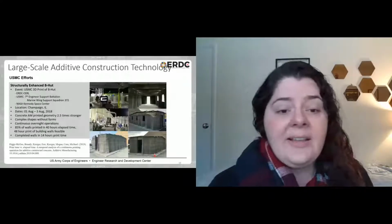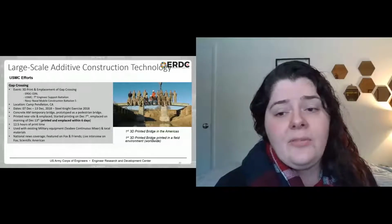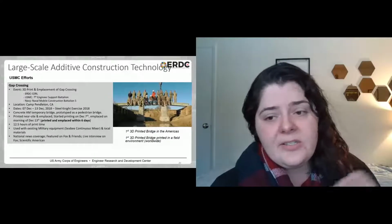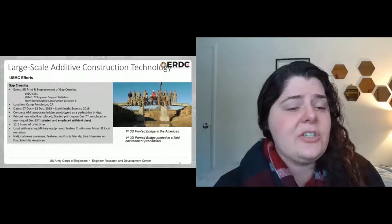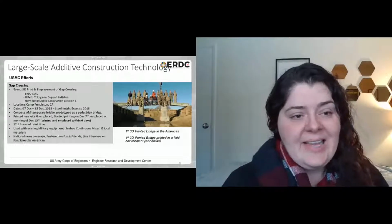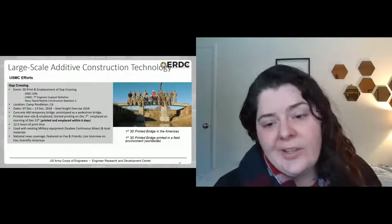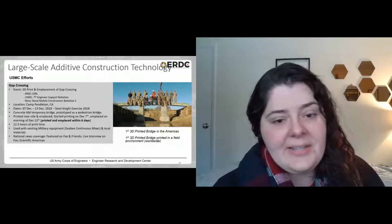Another case, the last case study I want to show you guys, is this bridge that we did. This is an example of that kind of pre-print plan. We printed 3 different bridge beams for this, as well as 2 piers for this bridge. The intent of this was to just show the concept of printing a bridge. From the time that we printed that last building I showed you to the time that we printed this structure, it was about 3 months notice. So they said, can we print a bridge? We said, sure. And then 3 months later, we had finished this.